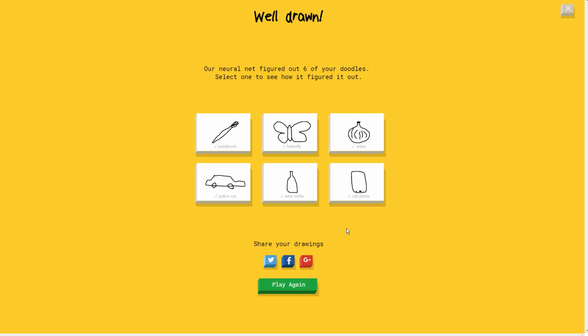Awesome. So, that has been drawn well. I mean, well drawn. No, Quick Draw. Quick Draw is the name. You get to see. Honestly, I'm using a mouse right now. My hand drawing skills, not any better. Possibly worse. So, not my kind of game, particularly.